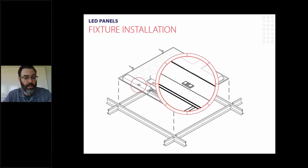For models that include adjustable wattage, you can find the dip switch on the top outside of the driver. This can easily be set to the ideal output at the time of installation, but will be hidden from occupants to avoid any kind of tampering.